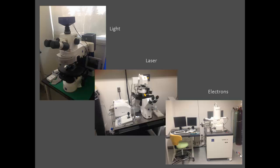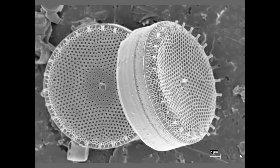So we are able now to essentially take very detailed images of things that are 1/10,000th the diameter of a human hair. So that is an amazing ability to sort of image these microscopic organisms and see the diversity that exists there in the ocean. So here's a couple of examples.